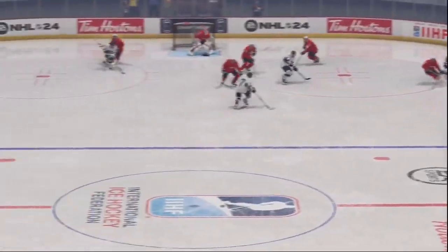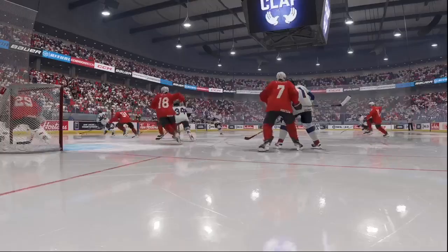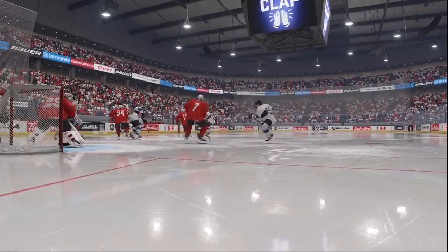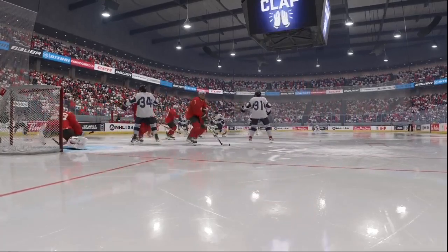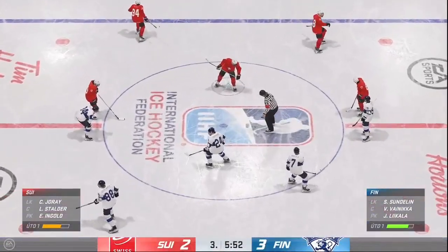Goaltenders work on tracking the puck all the time in practice. They also work with screens, and the default is dropped to the butterfly position. Make yourself as big as possible. That's what she does here, because she can't find the puck. Unfortunately, this one beats her. Team Finland's gone up by 1 here in this third period.